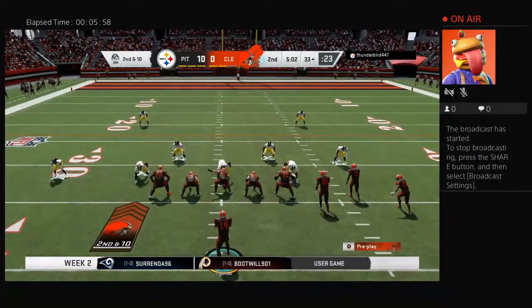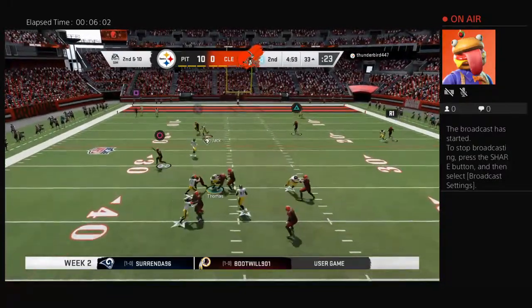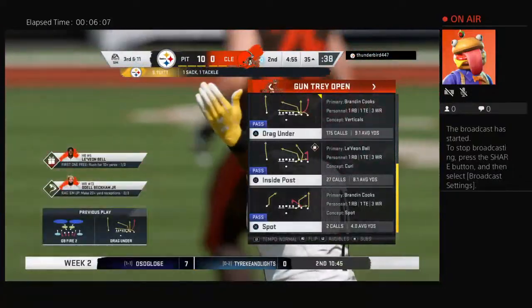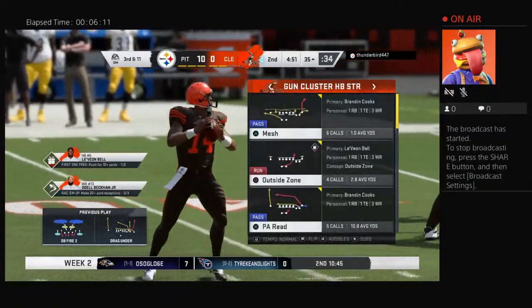To throw is Thomas. Throwing again. And he's going to lose a yard or two. Taken down behind the line. Stephon Tuitt able to shake free and get home for the sack.